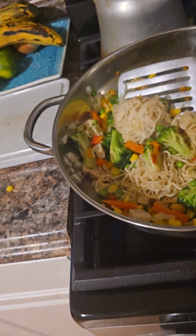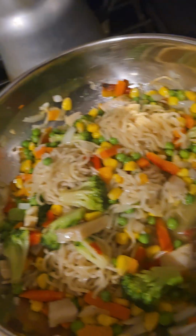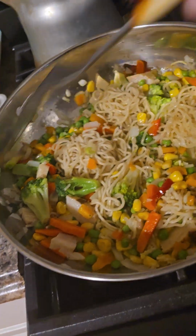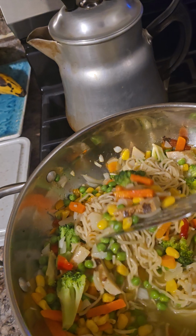The broccoli's starting to cook and thaw out, and it's cooking really nicely. You can tell that that's nice and fresh. Okay? So delicious, guys. And the aroma, oh my God, the aroma is unbelievable right now.